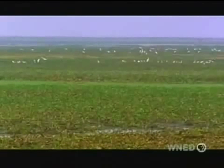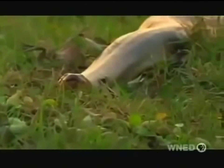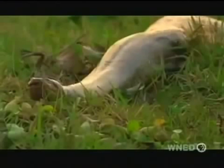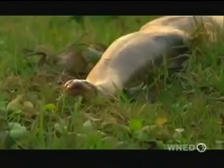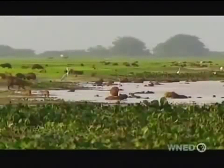South America, the Llanos of Venezuela, the wetland home of the largest snake in the world, the anaconda. This giant has no venom at all. To capture prey, it relies on muscle power, coiling around its victim and squeezing the breath out of it.